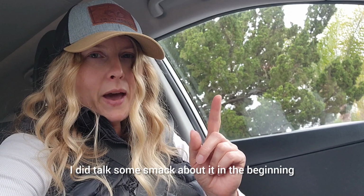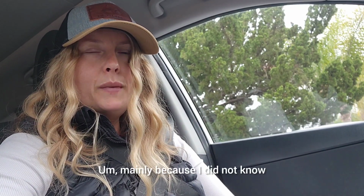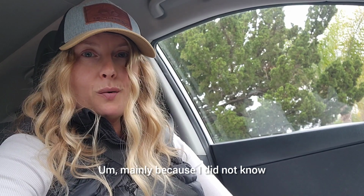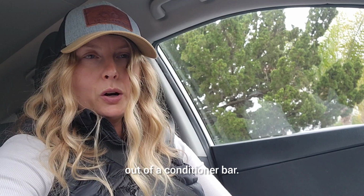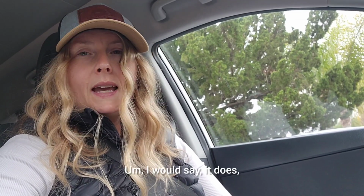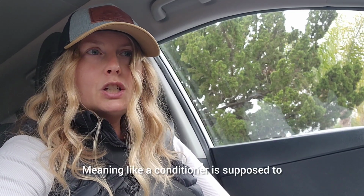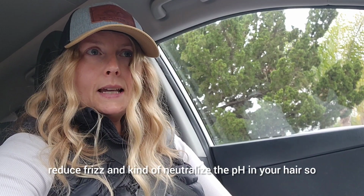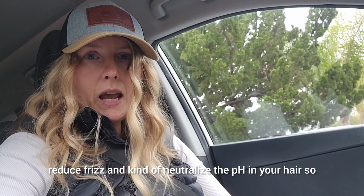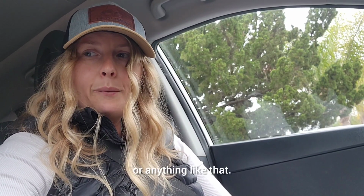I did talk some smack about it in the beginning of my journey with these products. Mainly because I did not know how hard it is to actually get a release out of a conditioner bar. I'm taking back my words, it does do its work, meaning a conditioner is supposed to make your hair softer, more combable, reduce frizz, and kind of neutralize the pH in your hair so that you're not left with any kind of friction or anything like that.